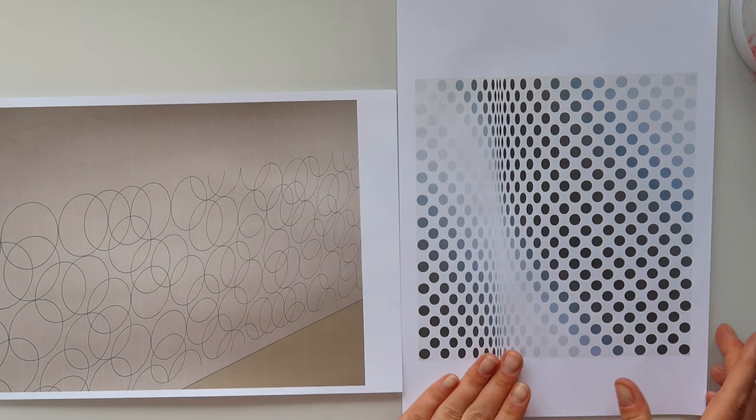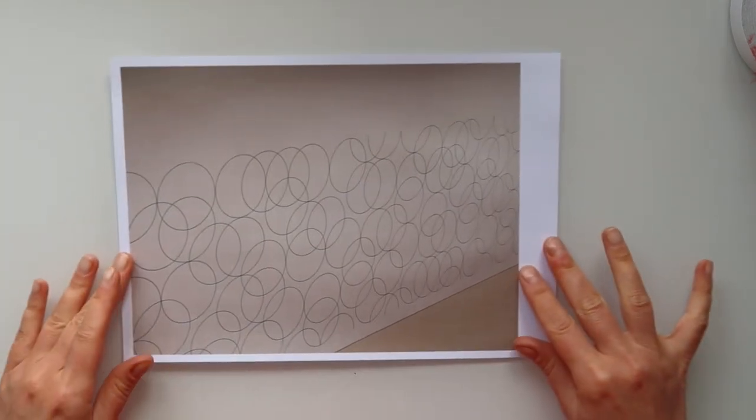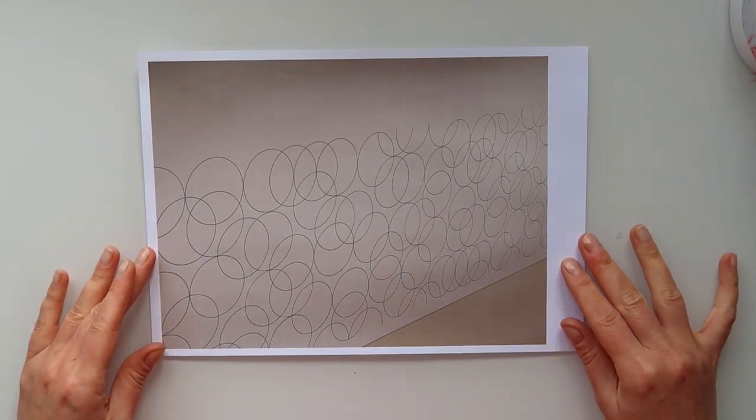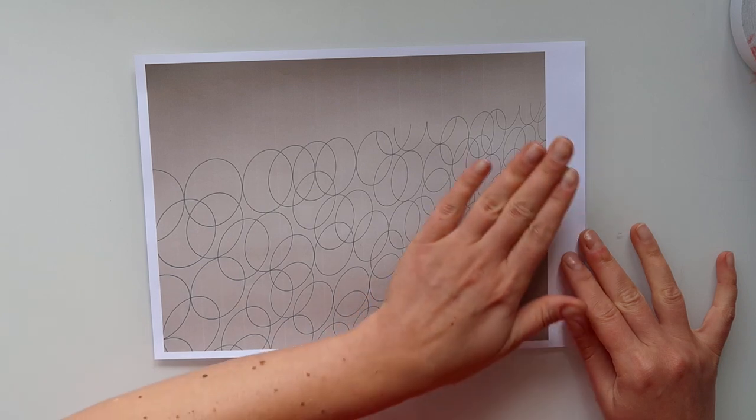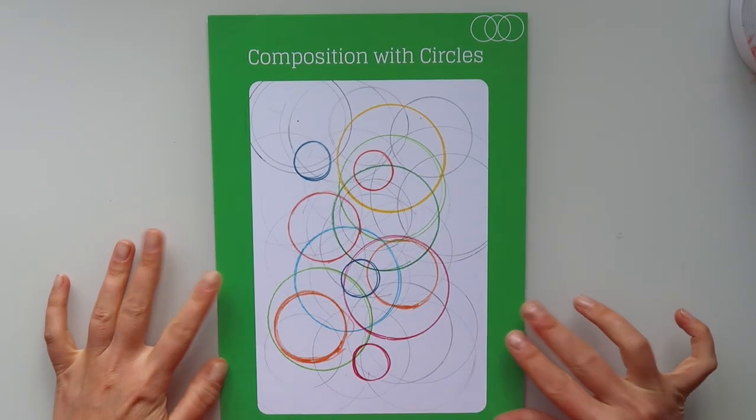You can try doing something like that. Or we can do something she did in Hayward Gallery's wall. All this was painted on the wall. So we are going to use a shape of a circle and do a composition with circles.